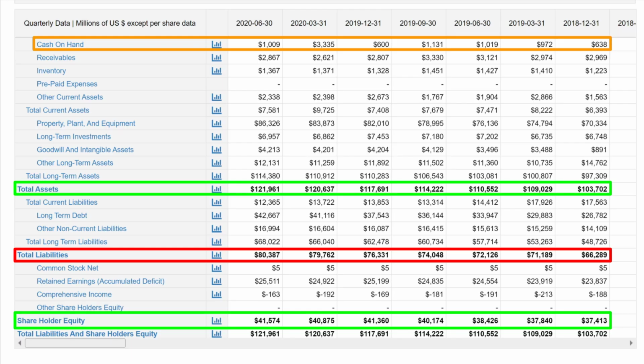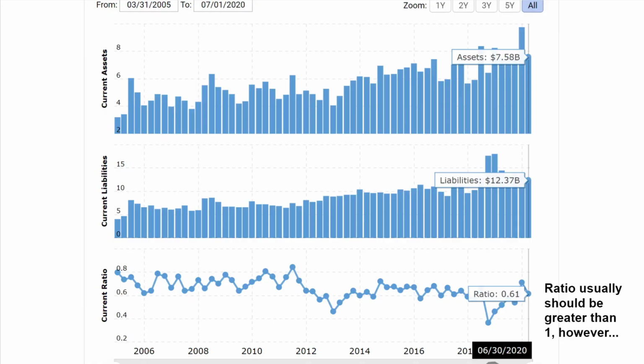If you look at total assets, it increases very steadily as well. Same with total liabilities, but not as quickly. We're seeing shareholder equity increase as we saw before. Current assets are increasing to 7.58 billion. Now you may say, okay, this is a little concerning. Current liabilities are greater than current assets.